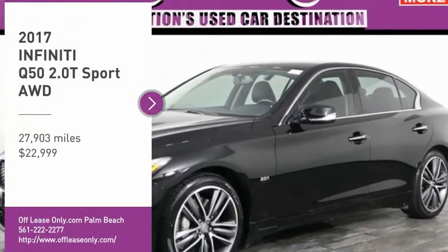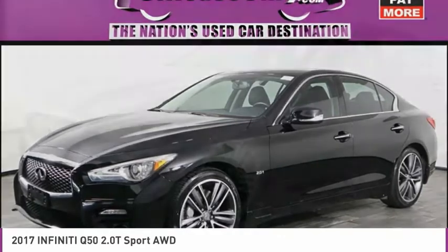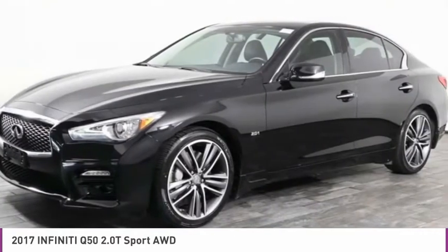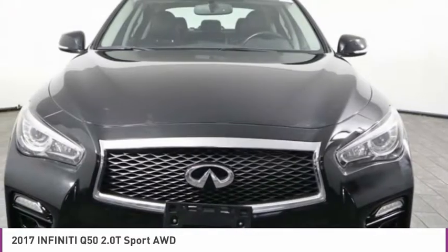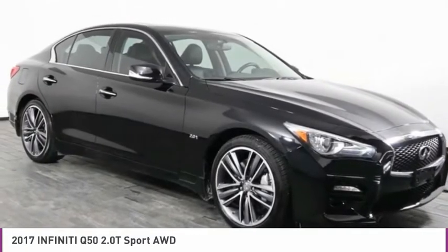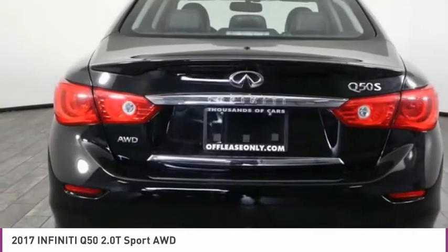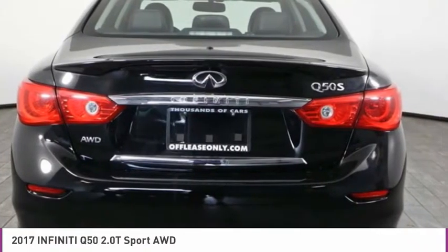Make a great choice today with the 2017 Infiniti Q50. Q50 has elevated design expression by breaking all the design rules. Along with the signature appearance, it also comes with power. The breathtaking performance of Infiniti's Q50 engine leaves nothing to be desired.